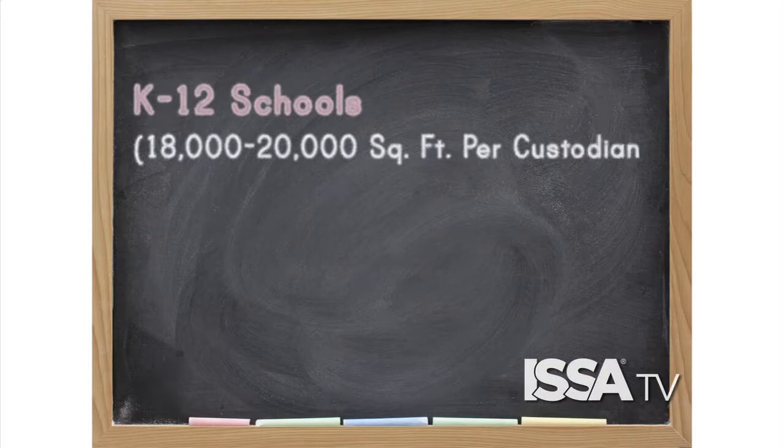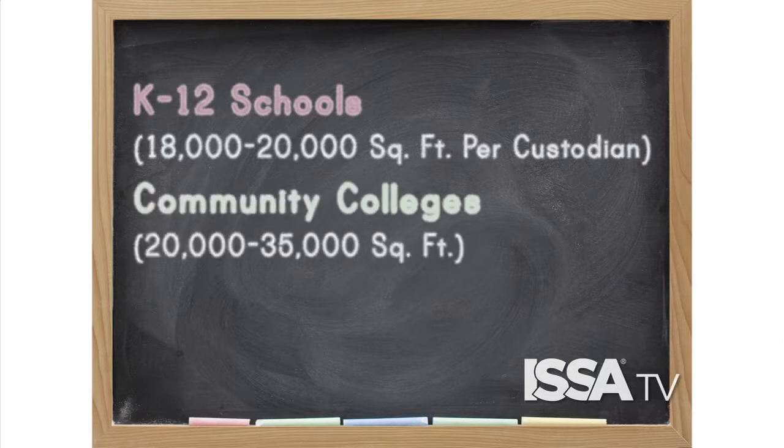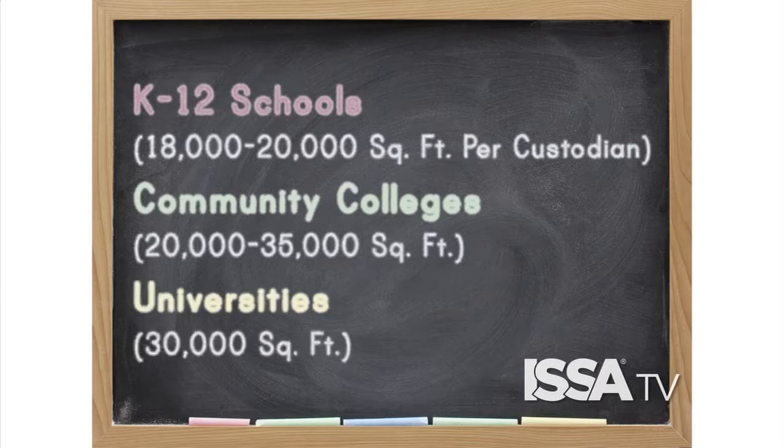The production standards at a K through 12, between 18 and 20,000 square feet per custodian if they have a route or a zone. So that's one person, one full FTE. That is correct. And for community colleges, we find it's between 20,000 and 25,000 square feet. A little higher? A little higher because the classrooms are less congested. And at the universities, it's as high as 30,000 square feet.